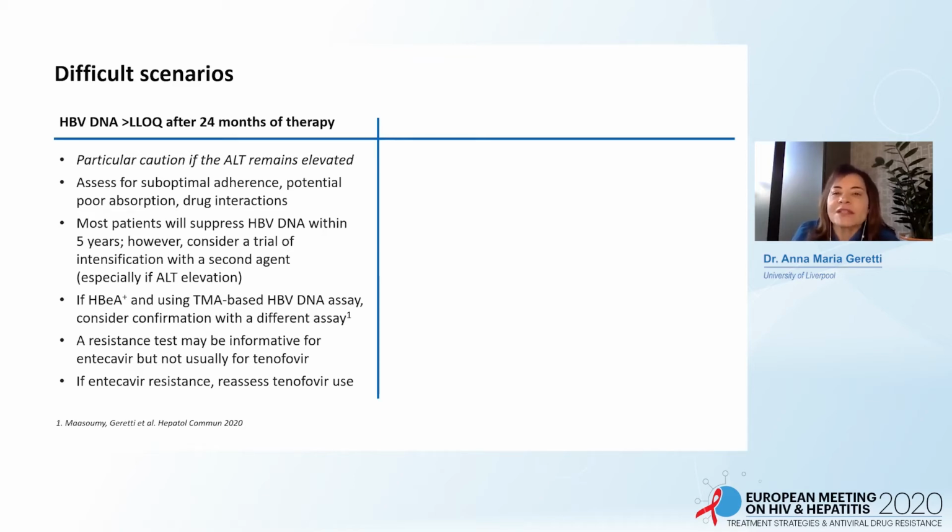But I would like to share one tip. If the HBV DNA is being monitored with a TMA-based assay, then we may want to ask for another assay just to confirm the viremia. This is because we know now that in some patients who receive a very effective antiviral therapy and have a fully suppressed HBV DNA, there may still be circulating HBV RNA. And a TMA-based assay has an increased likelihood of detecting HBV RNA and reporting it as an HBV DNA signal.